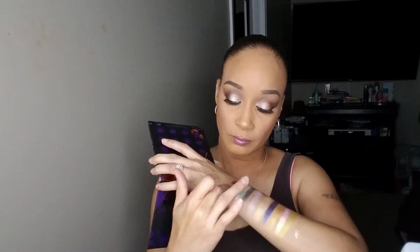I like this duochrome. That's what it looks like. So let's put it here. And it's really soft. And it is so pretty. Look at it. That is really, really beautiful. That is really, really pretty.